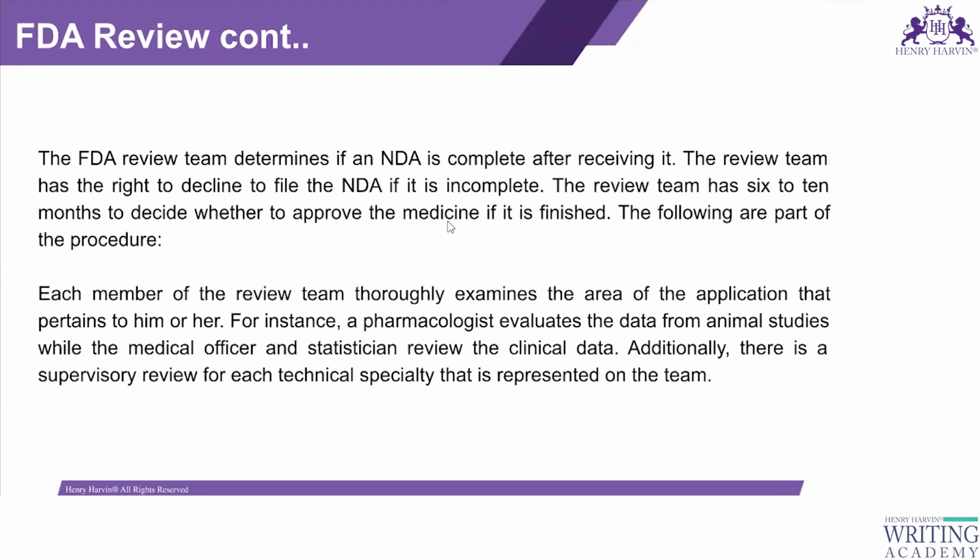After receiving the file, the different departments of the FDA first review whether it is complete or incomplete. If the file is incomplete, if any document is missing or any significant information is not given, then the FDA has the right to decline the file, and they will ask the applicant to complete the file and submit it again. Then, as I have already told you, the review team has 6 to 10 months to decide whether they have to approve the medicine or not.